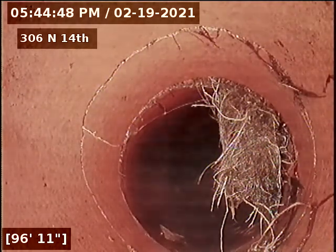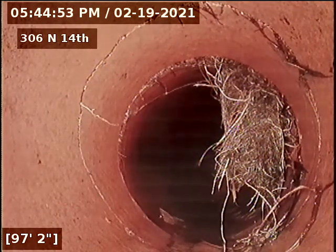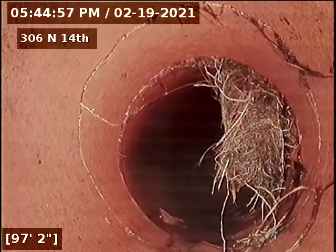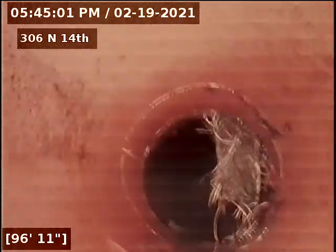Okay, as you can see, there's the first break. You can see it wrapping around the entire circumference of the pipe. It's a full crack where the roots have grown in and, you know, compromised the clay tile pipe. It's like this throughout the majority of the sewer line back 97 feet.